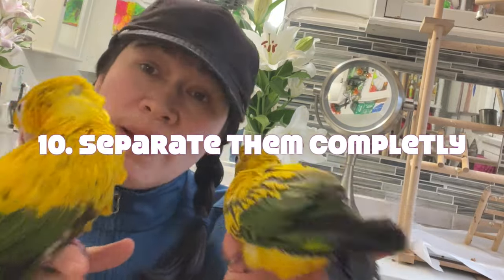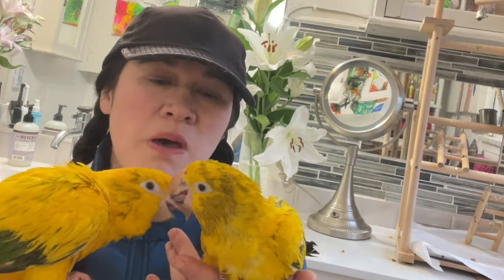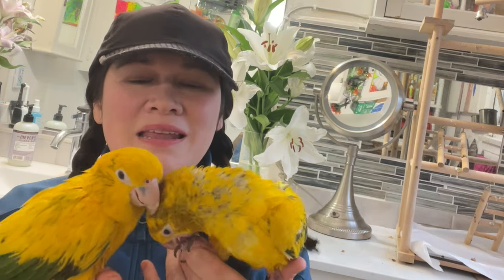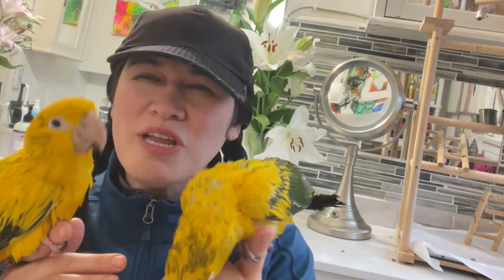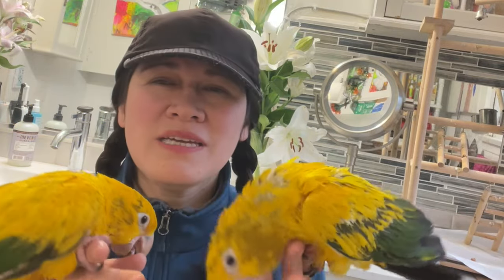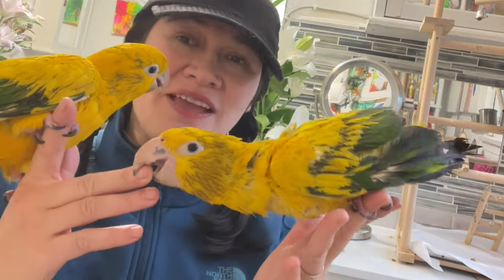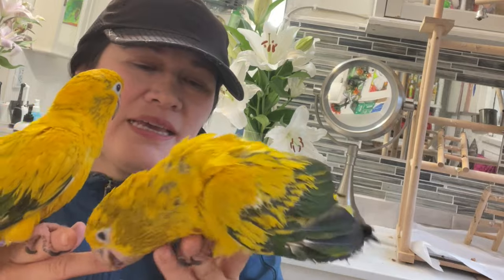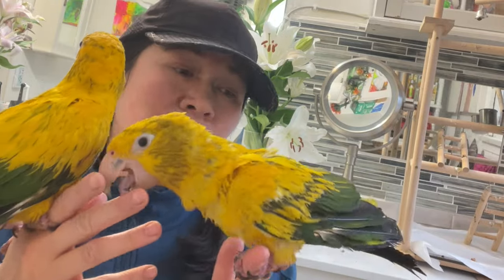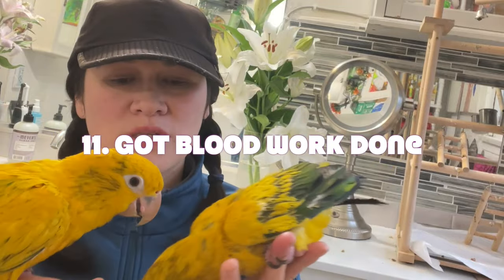Ten, the vet told me to separate them, but that's something I haven't done yet, because I don't want to break their hearts by putting them next to each other in a cage. If they love each other, they cuddle with each other, they hatch together, they grow up together, they play together, they eat together, they poop together, they drink together, they do everything together, and I just don't feel comfortable completely separating them. So I haven't done that yet. But if he is not getting better, but he is getting better, maybe that's the very last option I would consider.